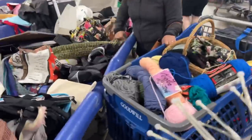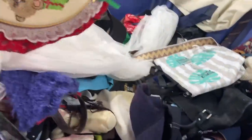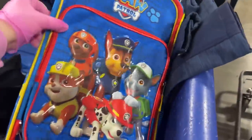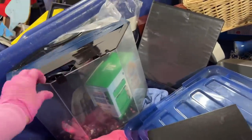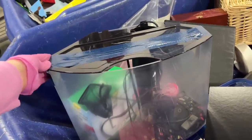Oh, look at all the guys. Oh, look at this. Paw Patrol backpack or suitcase is really nice. So look into that a little bit more. I think that'll be a good one. Fish tank. Ah, I want this. Oh, the cats wouldn't, though. But I want this fish tank. That's really cool.